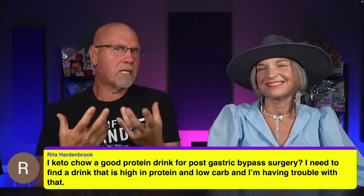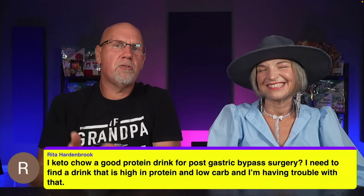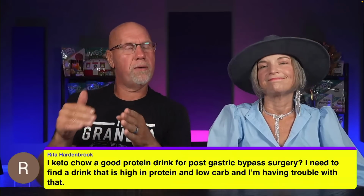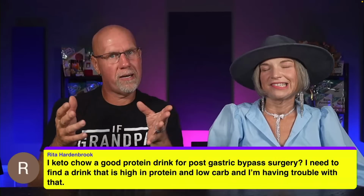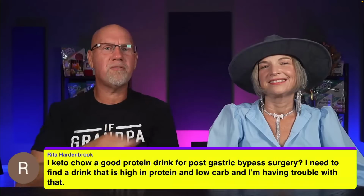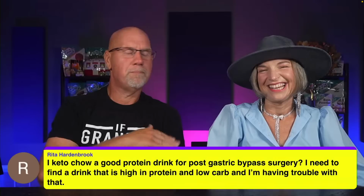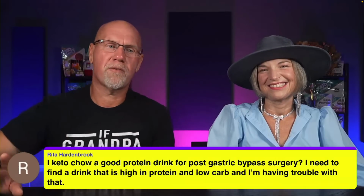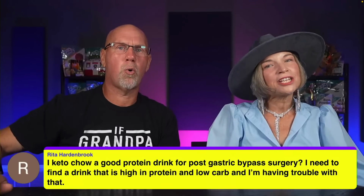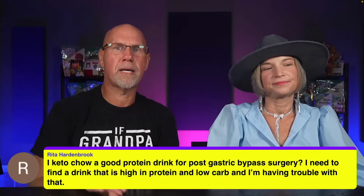So when you consume Keto Chow, you're getting all of the vitamins and nutrients you need. Now, you do have to use at least 10 grams of fat with it. You do need to have fat, but you need to stay low carb. So Keto Chow is the absolute best option, not just for a gastric bypass surgery patient, but listen, I can say this, I don't work for Keto Chow. If you've got a child or grandchild who's drinking Ensure, Boost, Pediasure, throw that crap out and give them a Keto Chow.